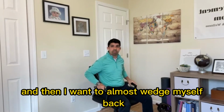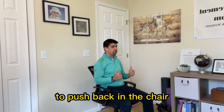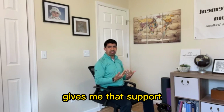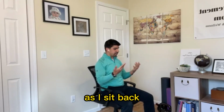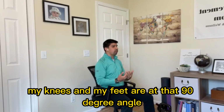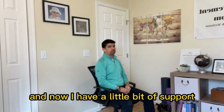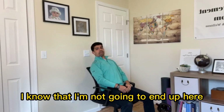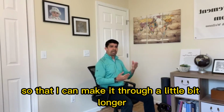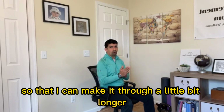Then I almost wedge myself back to push back in the chair so that it helps me maintain upright. It gives me that support as I sit back. My knees and my feet are at that 90-degree angle, and now I have a little bit of support. I know that I'm not going to end up here, but it just gives me that bit of comfort so that I can make it through a little bit longer.